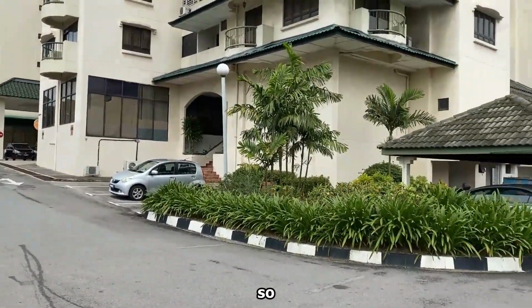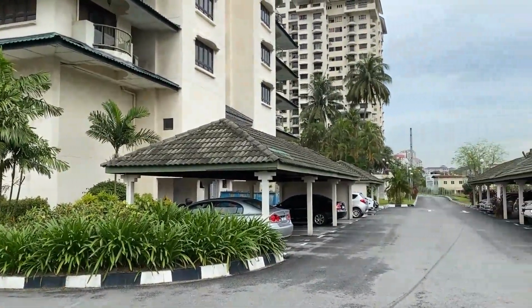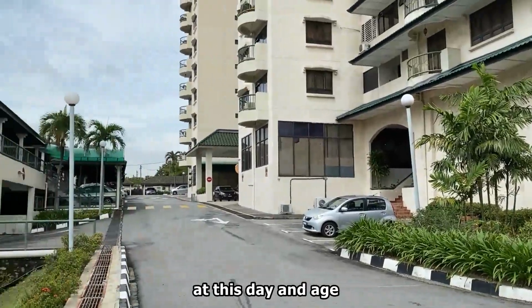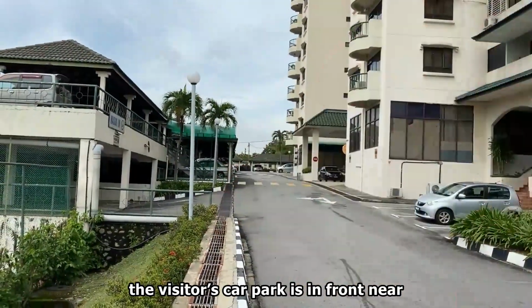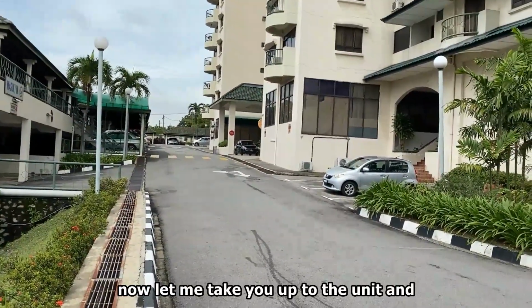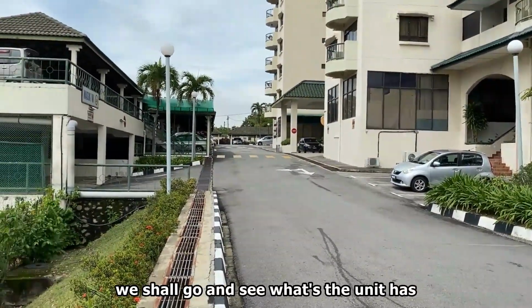So that's, I think, a bit of a disadvantage in this day and age. The visitor's car park is actually in front, near the house. Now let me take you up to the unit and we shall go and see what the unit has to offer, right?